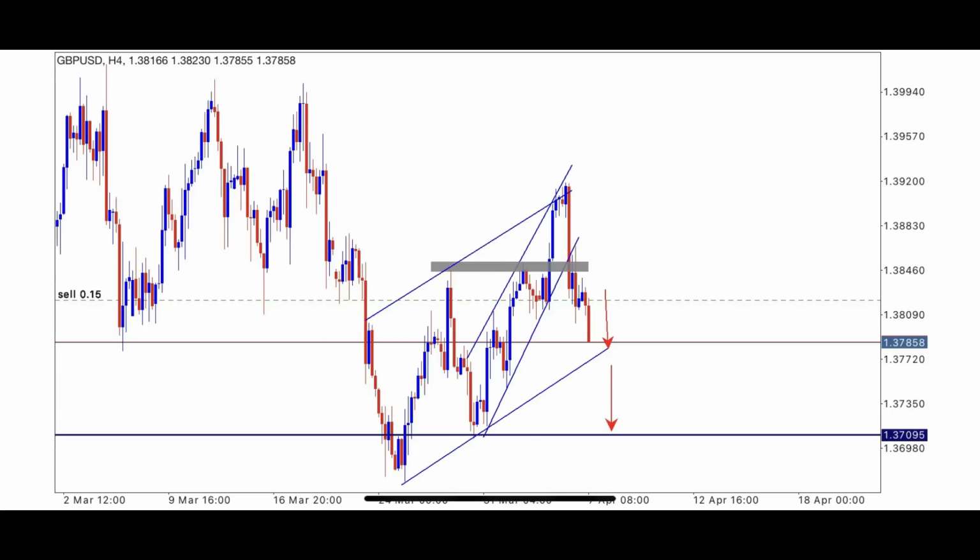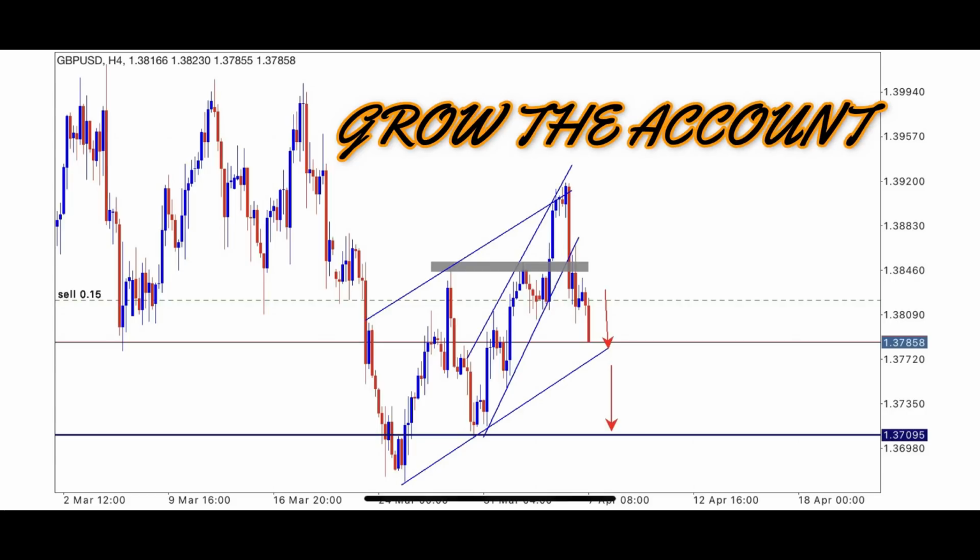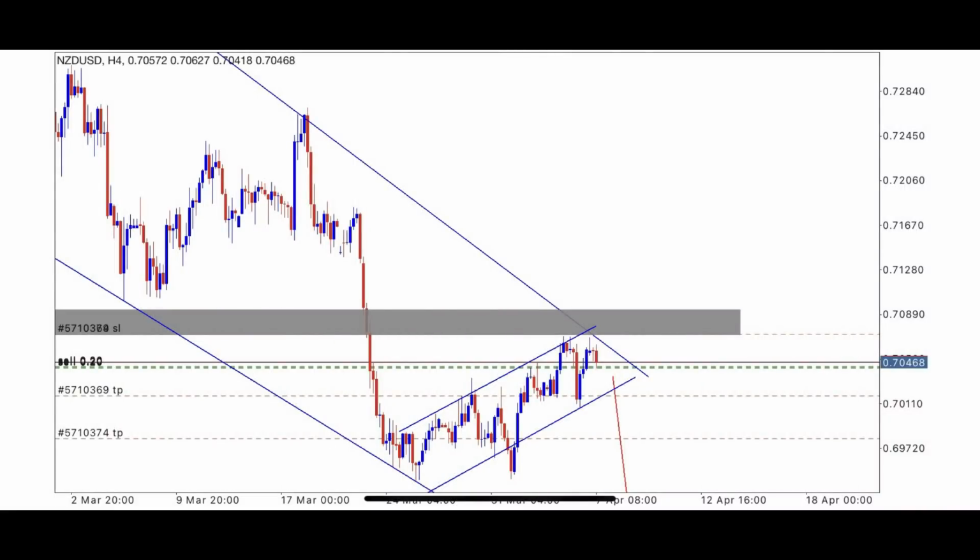That's how it happened with profiting from GBPUSD. Remember, I was only scalping on this account. I was never swinging because the main point was to grow the account. So let's look at how I took the NZDUSD trade.